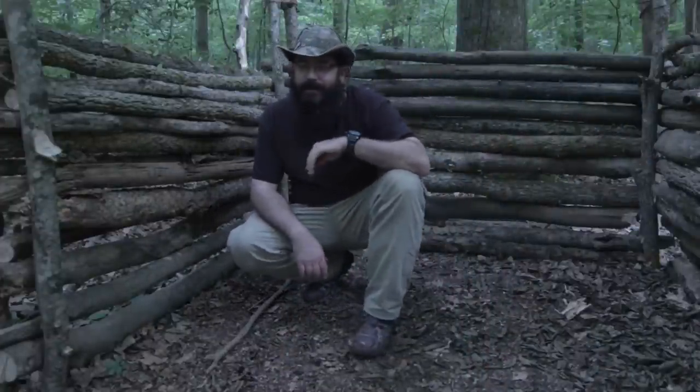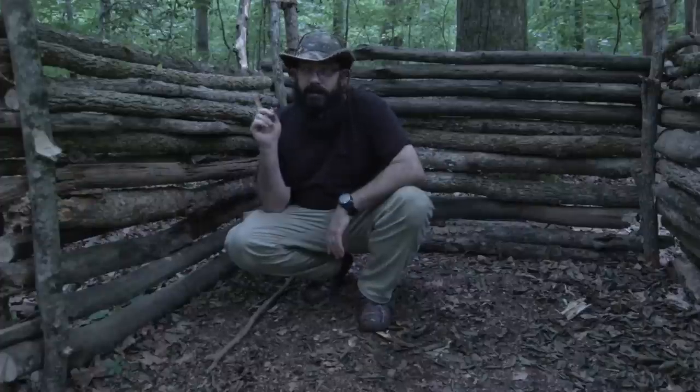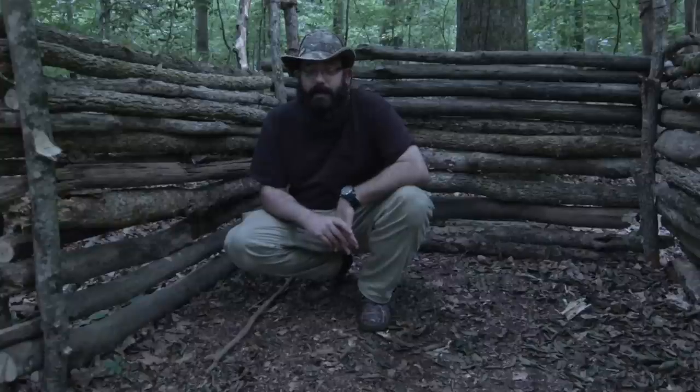So here we are, day two, morning one. We've got a little bit of rain coming down right now. I gotta say, last night was pretty uncomfortable. You see that I've taken the roof off already. Did that first thing this morning. And so we're actually gonna put more of like a lean-to kind of roof on there. And it's gonna be a little bit more permanent and a lot more comfortable.